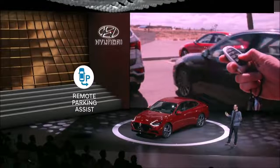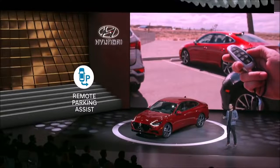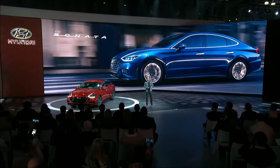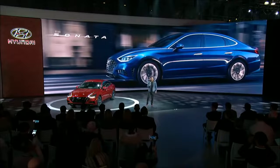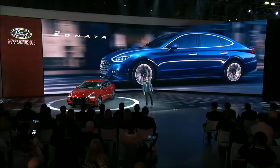So for me, technology is all about making life better for everyone. I appreciate how Hyundai is leading the way to bringing innovations like this to the mainstream. And if you like what your phone has done for your life, you're going to love this next-gen Sonata. Back to you, Ryan.